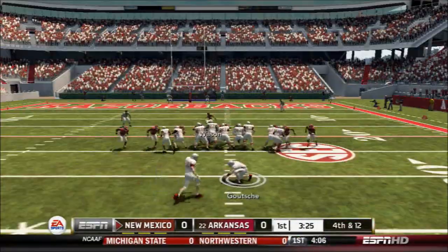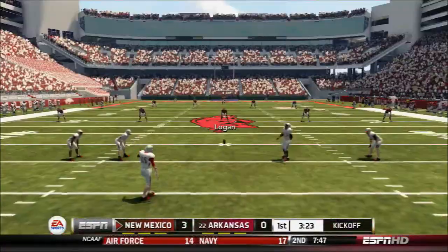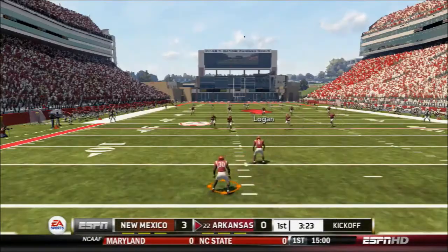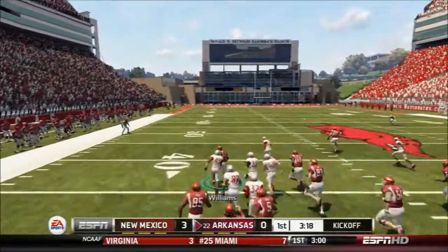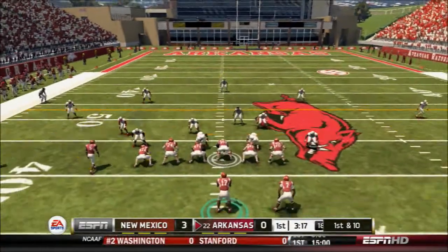The lead with this field goal. And it's good. 3-0, New Mexico. They line up to kick this one away. He's to the 20. Brought down by the kicker. Game plan.